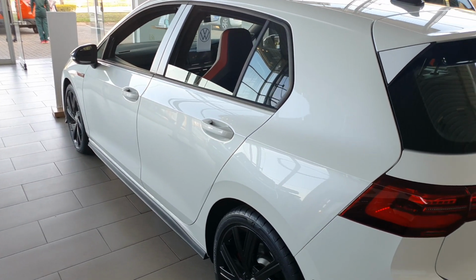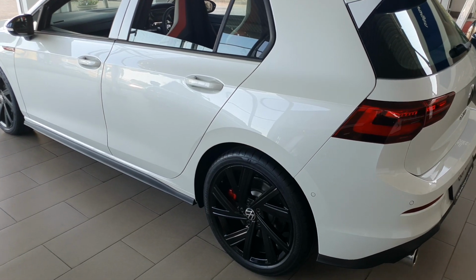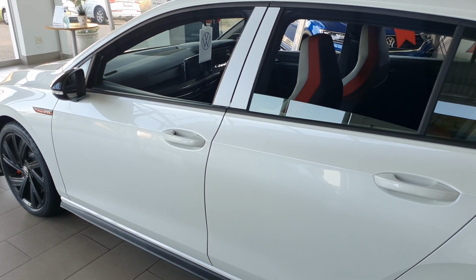My overall rating for this car is 9 out of 10. It would be a good car to buy if you are new to the GTI family, but if you already have the Mk8 GTI, I would suggest that you stick to it.